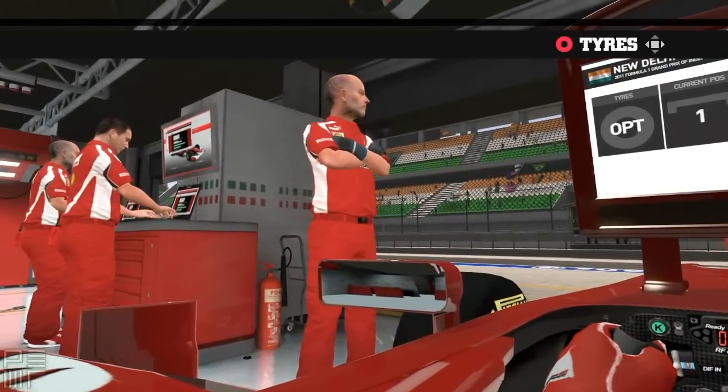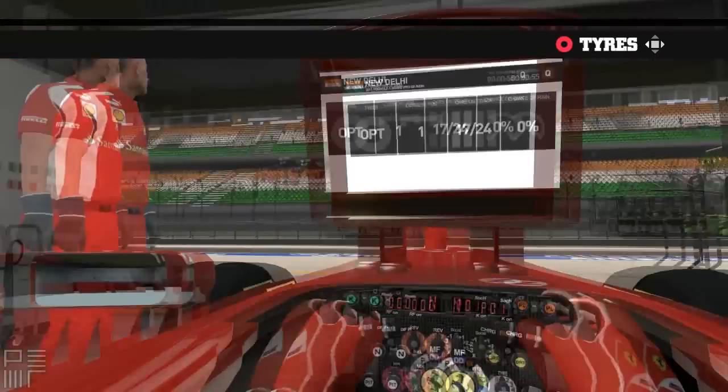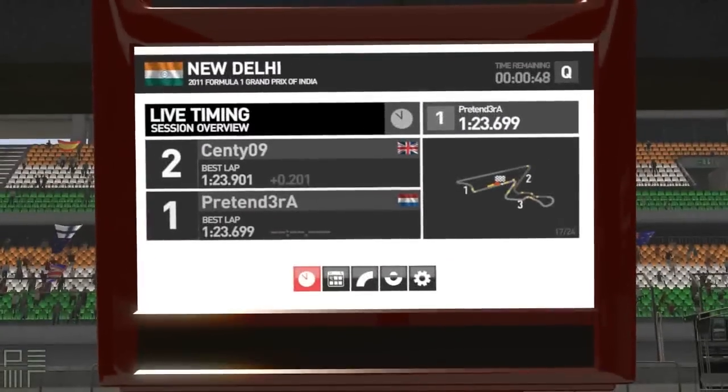So we can like bro hug each other in the Parc Fermé. Probably can see my smashing helmet maybe. I don't know. In all this HD glory.